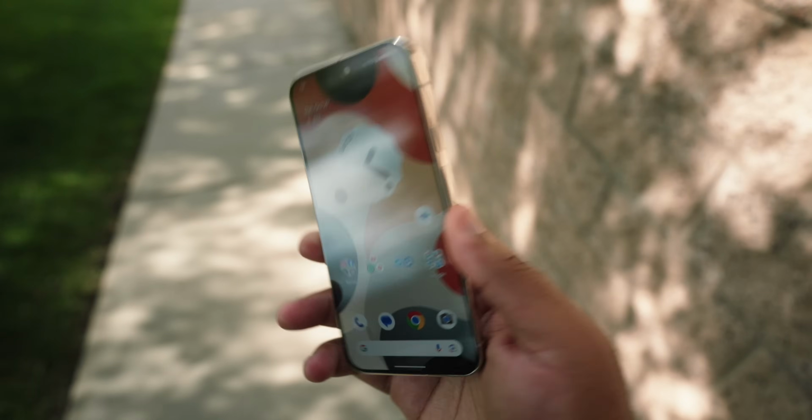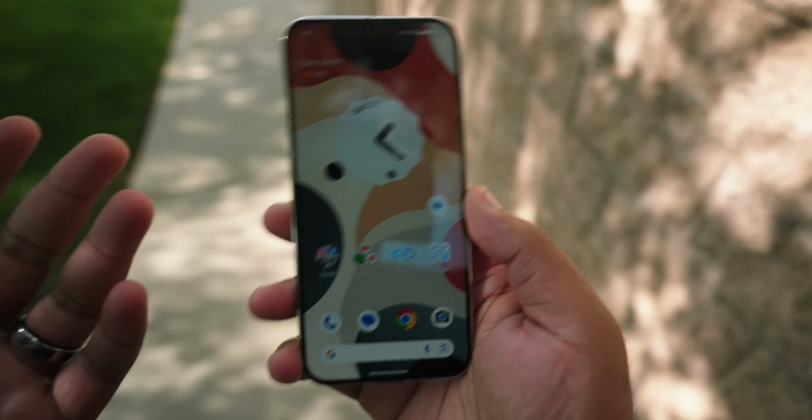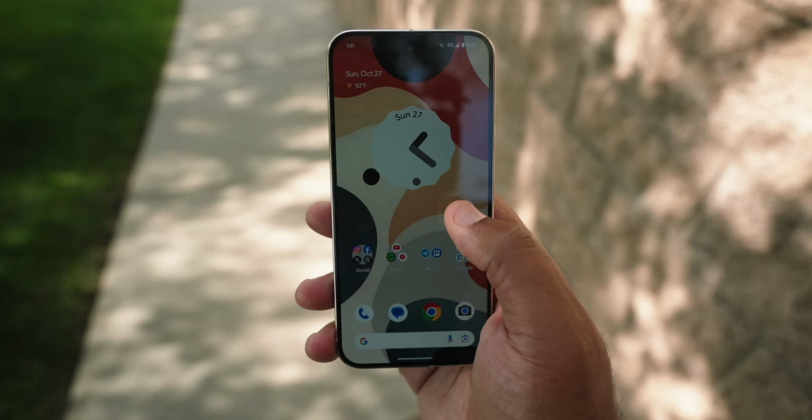So when it comes to smartphone tech, there are very few things that still get me excited about this genre, and Gemini is one of those things.